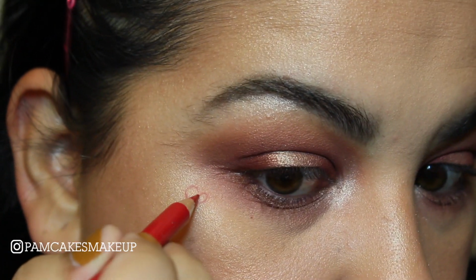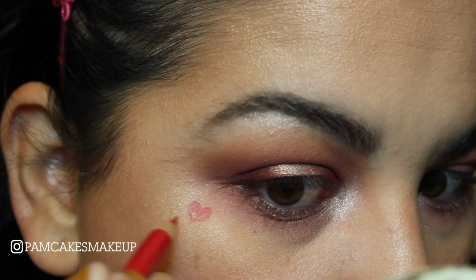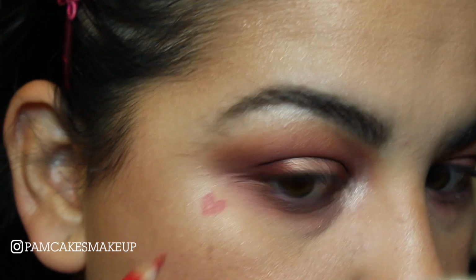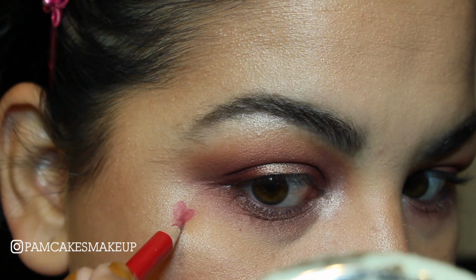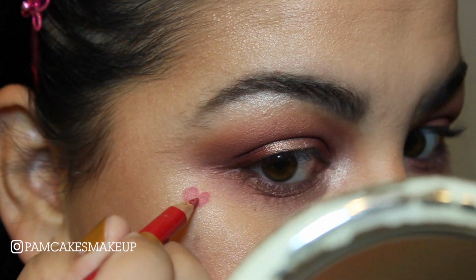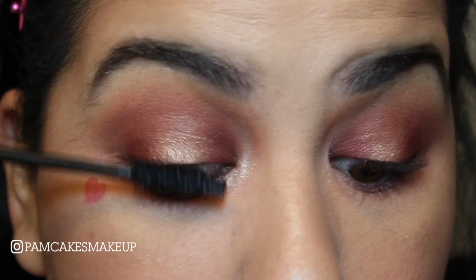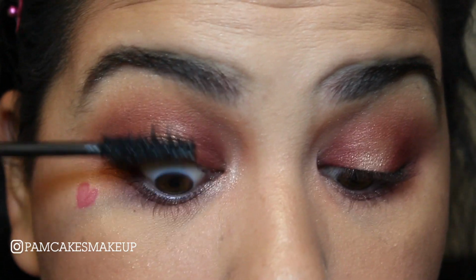You could totally skip this next step, but I thought it was cute and I thought it was fun. So I took a red lip liner that I have had forever and I drew a cute little tiny heart. I didn't want to make it too dark or too prominent. I just wanted a nice little fun heart there. And then of course, last but not least, I finished this off with a ton of mascara.